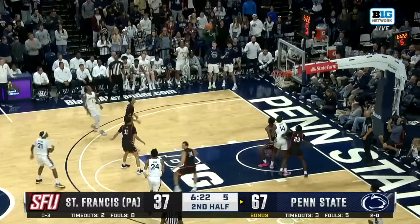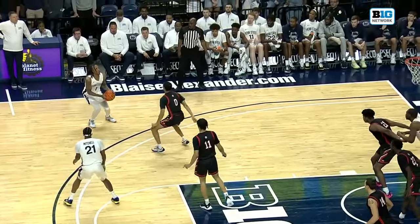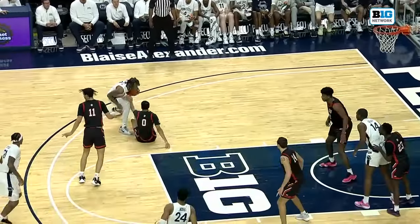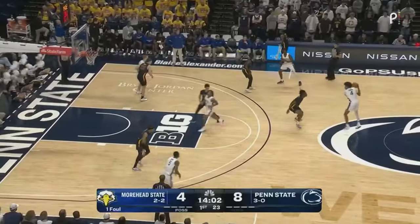Baldwin gets Gregory to fall down, and Baldwin nails the jumper. A timeout on the floor as Ace Baldwin with the killer crossover. Yeah, we're not too far from Philly. AI style, Baldwin with the jumper. He's not going to miss many of those.